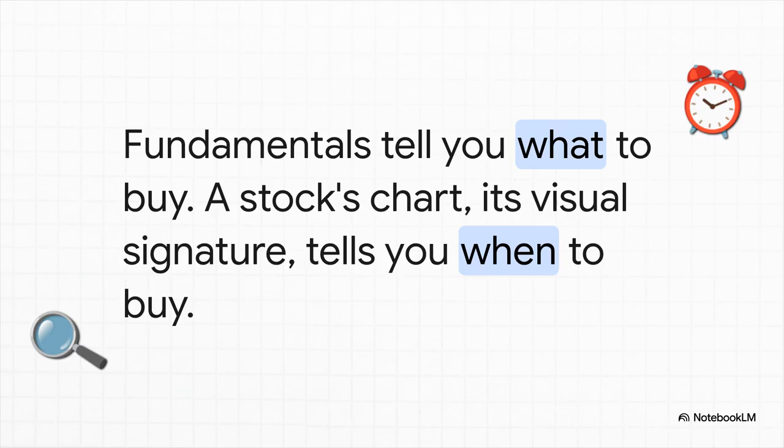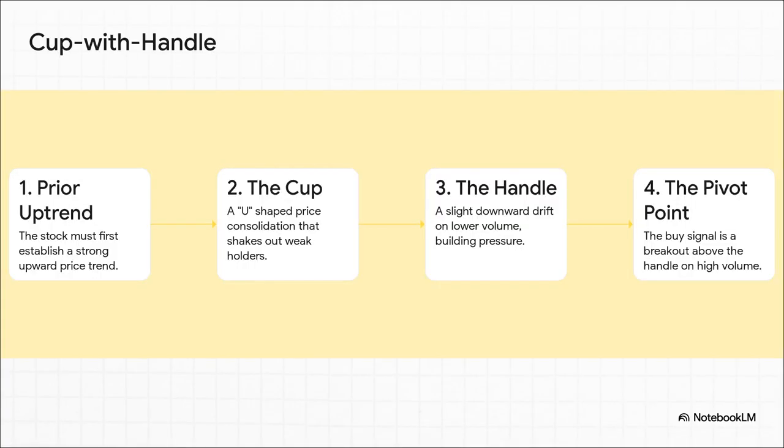But here's the thing. Amazing numbers are only half the equation. The fundamentals tell you what company to buy, but the chart, its price and volume action, that's the visual signature that tells you when to buy. It's like the market's tell in a poker game. The biggest winners almost always give you a heads up before they make their big move. And the most classic, most reliable of these visual signatures is something called the cup with handle pattern.